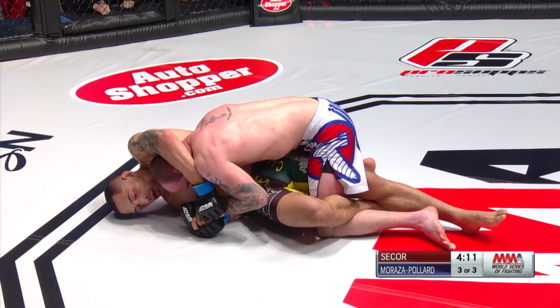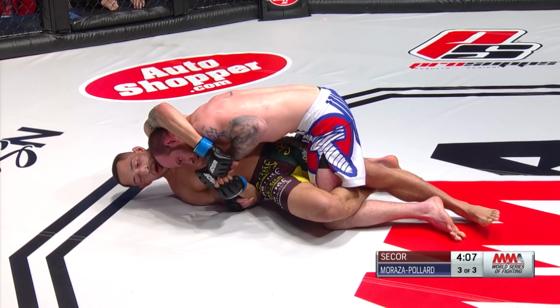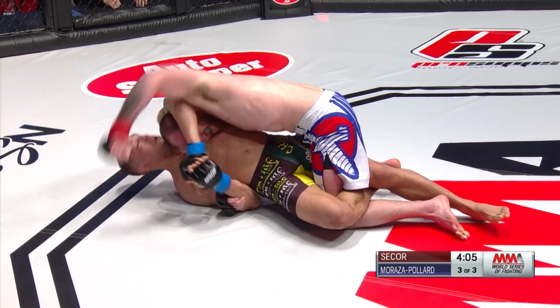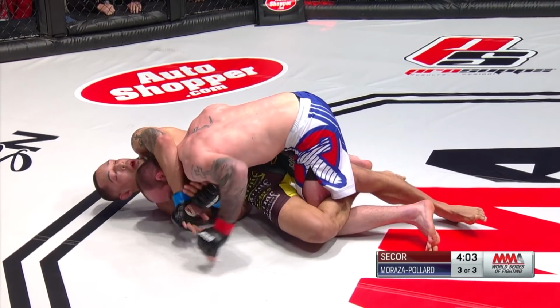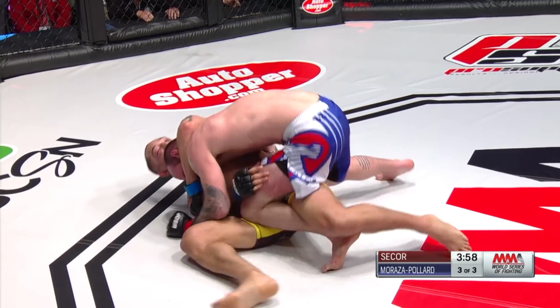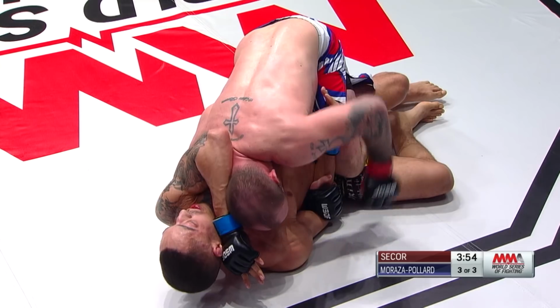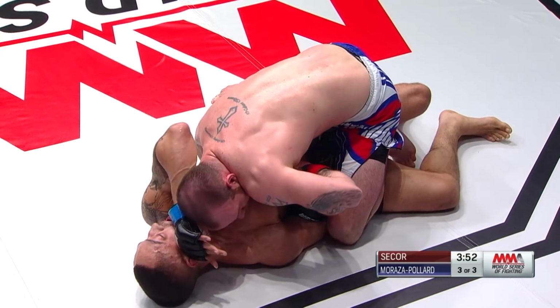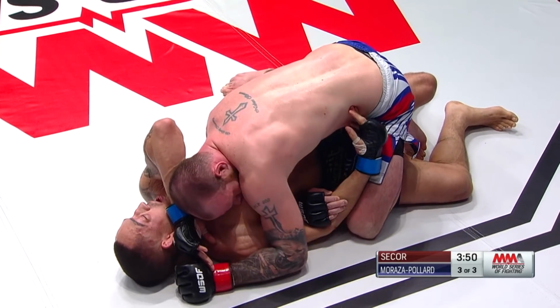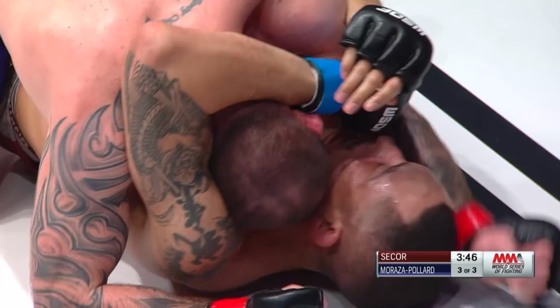Absolutely. And look, I'm going to look for him to clear this left leg and slide right back into mount. And that has been a continuing theme throughout 3 rounds of this fight. Matt Secor in the blue and white trunks. He has got the mount in all 3 rounds, trying to make it happen here again. And Moraza-Pollard recognizing that, trying to lock up that leg. And he's almost got that leg all the way over. He's working towards that mount. Just the foot remains. And there he is, full mount position for Secor.